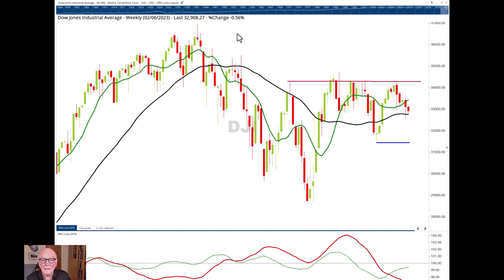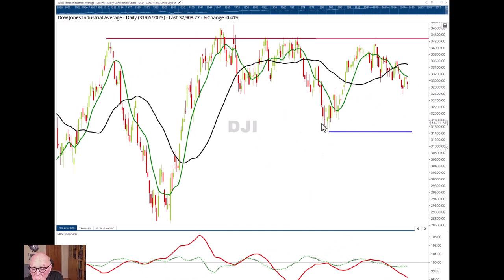Let's jump now from the weekly chart to a short-term chart. Now, this is a daily chart of the Dow Jones Industrial Average. As you can see, significant tops in here, high. These are all pretty close together at 34,300. We're in an intermediate downtrend now. We have seen already that the RRG lines, both the momentum and the ratio, are below 100. So relatively poor performance against the MSCI World.